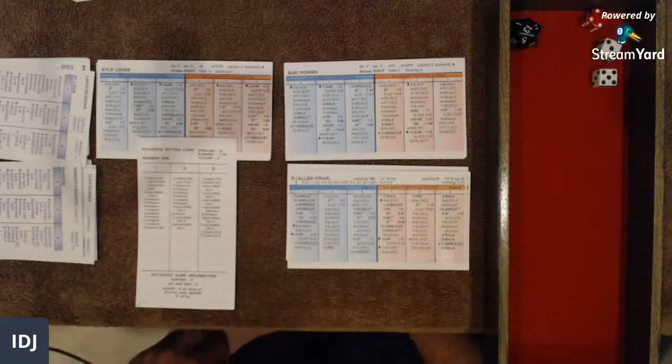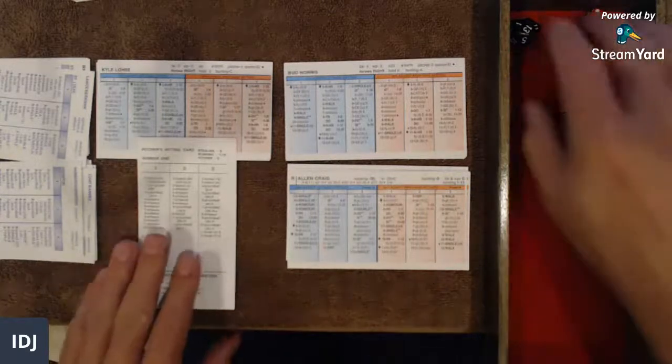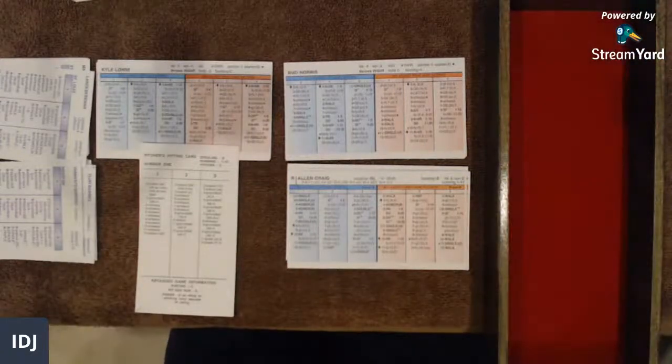The question is, opportunities like this, are we going to let him hit? I actually have it on computer managing Houston, so I don't have to deal with it. So the computer leaves Bud Norris to hit, so I'm just going to let it do its thing.